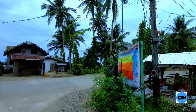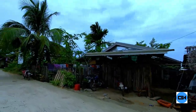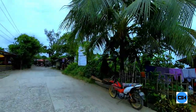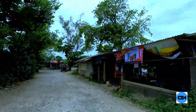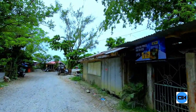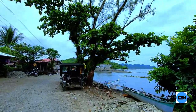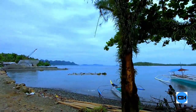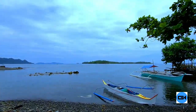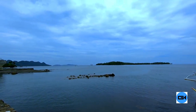Turning right is going to Esperanza. And turning left is going to Paul Blush and Loreto, which we are heading for now, to see the ongoing reclamation project. Approaching Cambanlayu Bridge. View of Hibosong and Polo Islands.